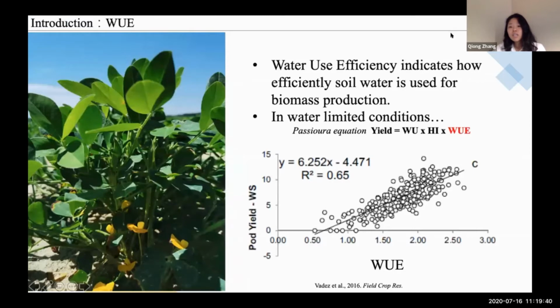Water use efficiency indicates how efficiently soil water is used for biomass production. It has been considered to be an important drought tolerance characteristic. In water-limited conditions, based on Passioura's equation, yield is controlled by 3 parameters: water use, harvest index, and water use efficiency. From this graph at the bottom, we can see that peanut plants with higher water use efficiency usually have higher pod yields. So in this experiment, we studied water use efficiency by measuring photosynthesis and analyzing carbon isotope discrimination.